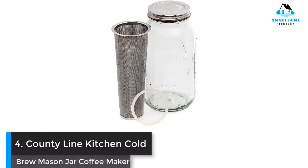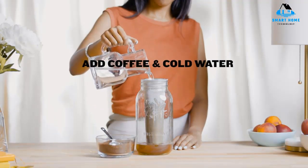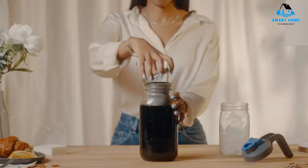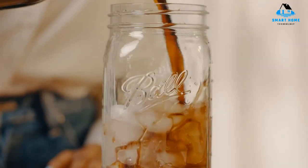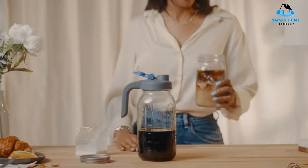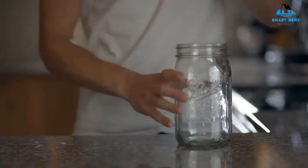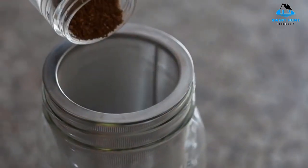Number 4. County Line Kitchen Cold Brew Mason Jar Coffee Maker. If you have a rustic or country aesthetic, the County Line Kitchen Cold Brew Coffee Maker is a beautiful match for your kitchen, and it comes at a budget price. The design of this mason jar may be simple, but the item is durable, efficient, and makes great coffee. Not only is this cold brew maker stylish, but it's a simple, foolproof system for easy cold brew. Put coffee into the stainless steel filter, add water, and allow it to steep overnight.